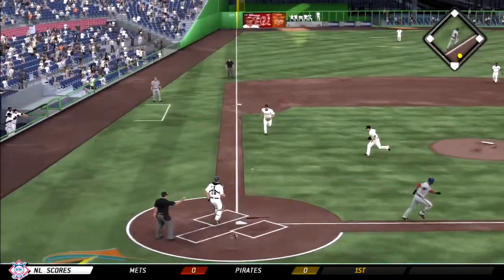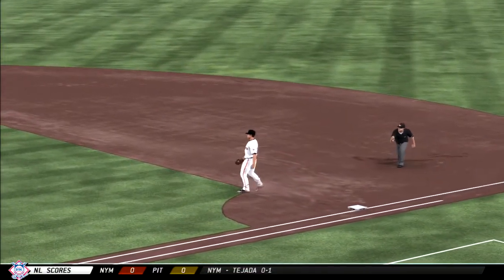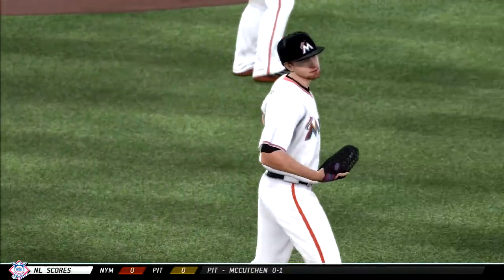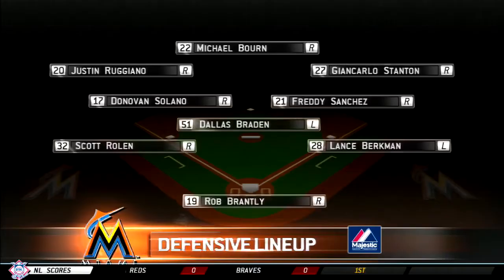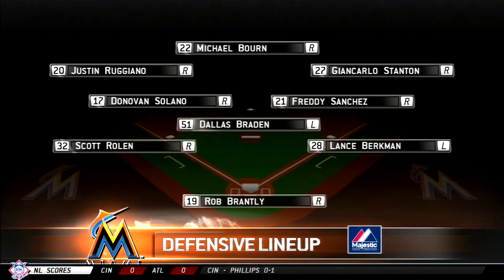And now he drops one down here, and he'll try to beat it out. Throw to first is going to beat him, though, as they're able to thwart the bunt attempt. So the leadoff man is set down here in game one. And with that, let's give you a look at the Miami D, brought to us by Majestic. If it happens in baseball, it happens in Majestic.